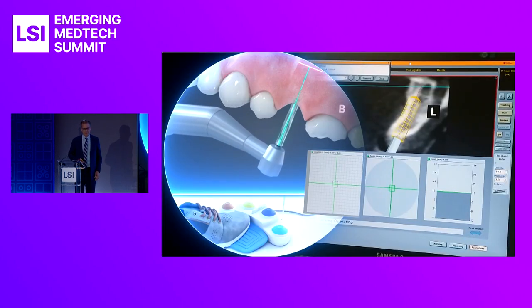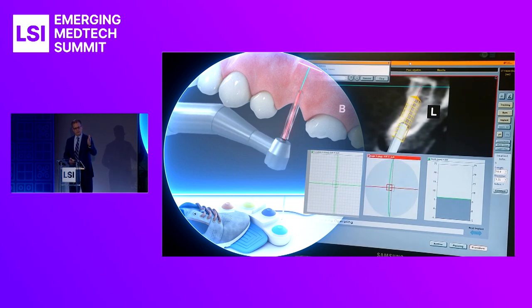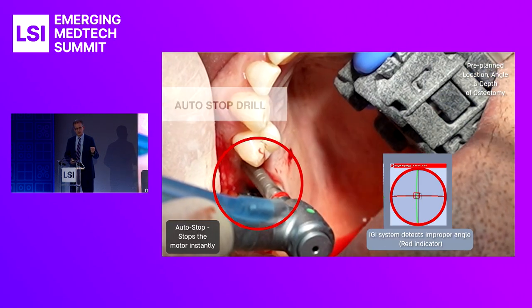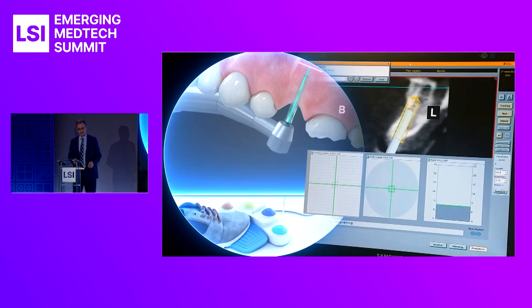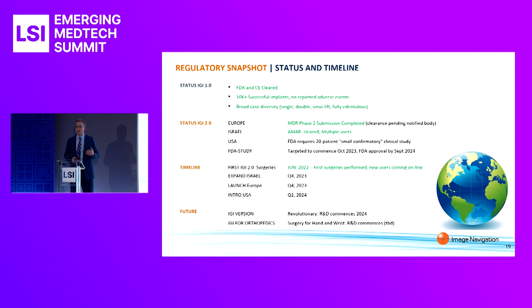Okay, our robotic auto stop in action. We're drilling. And off angle, the drill stops. Back on, here goes. And now from an actual surgery, you can see the drill stop when the angle indicator turns red. Boom, boom. Almost no lag. I mean, no lag, zero lag. Almost no momentum. We're anticipating MDR EU approval in a few weeks. We have approval in Israel, so Q4 we're rolling out in Israel and starting in Europe. The FDA requires a 20-patient study.